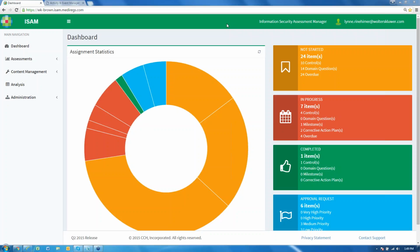What you're seeing on the screen right now is our Information Security Assessment Manager, or ISAM for short. And what ISAM is going to provide for your organizations is a solution to assist you in being able to assess your IS risk across your enterprise. And what we've done with ISAM is we've integrated into it the HITRUST Common Security Framework.